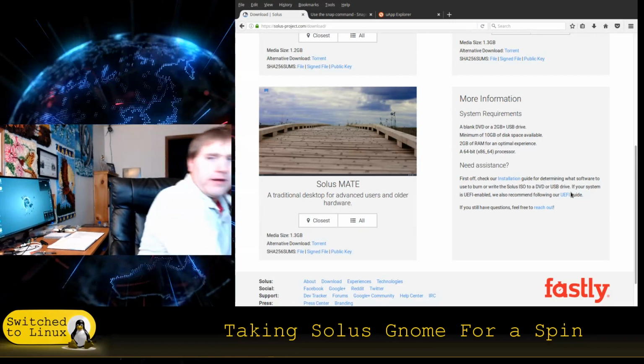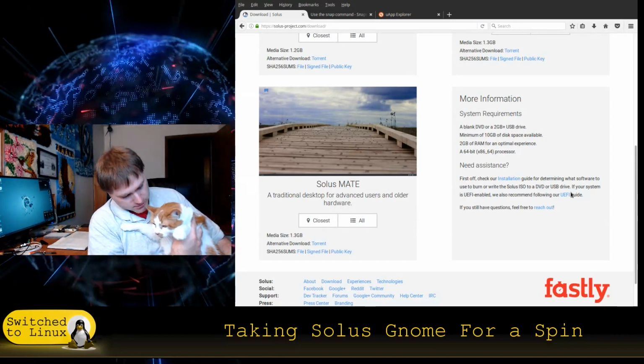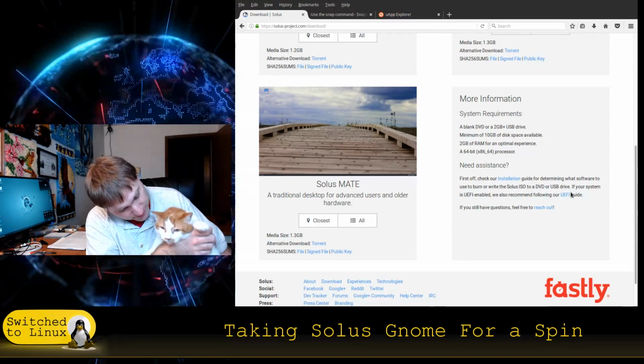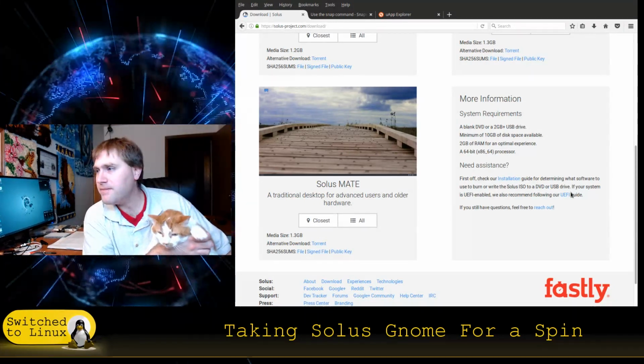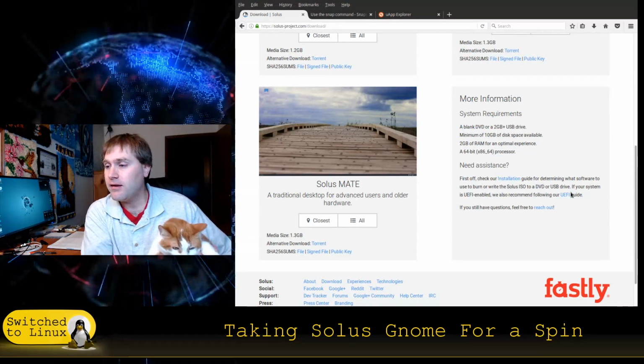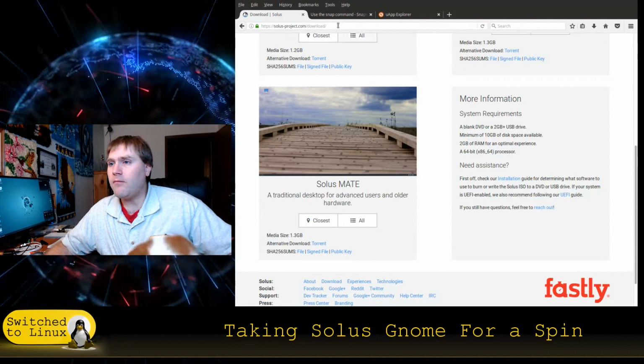I don't think you're going to run it too well on 32-bit computers, right, Kitty? Use Solus, people. It rocks. Yeah? You're going to endorse Solus as well? All right. Kitty endorses Solus Linux as well.